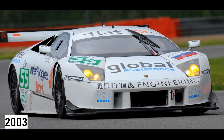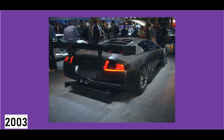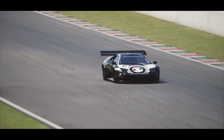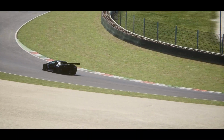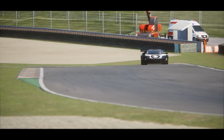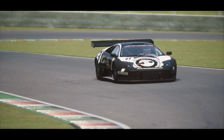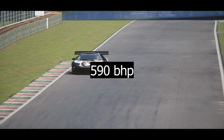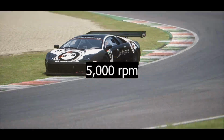After that, the Murciélago R-GT was the first Murci race car based on a street car, which was introduced at the 2003 Frankfurt Motor Show. It was mainly built for motorsport purposes to compete in the FIA GT and the American Le Mans Series for the 2004 season. The R-GT has an air-restricted 6-liter naturally aspirated V12 engine derived from the Diablo GTR race car, but more closely based on the 6.2-liter V12 from the Murciélago road car. The engine was tuned and modified to comply with the race rules, making 590 brake horsepower at 6,300 RPM and 523 pound-feet of torque at 5K RPM.